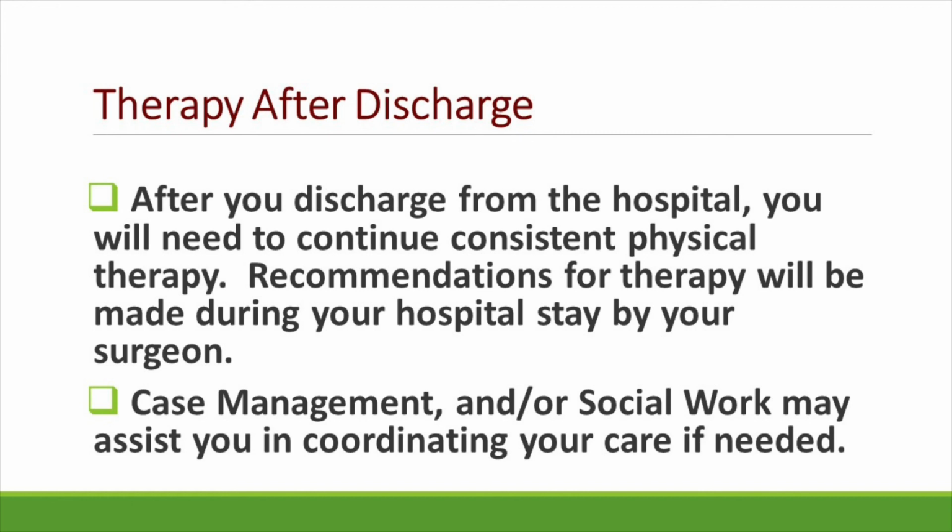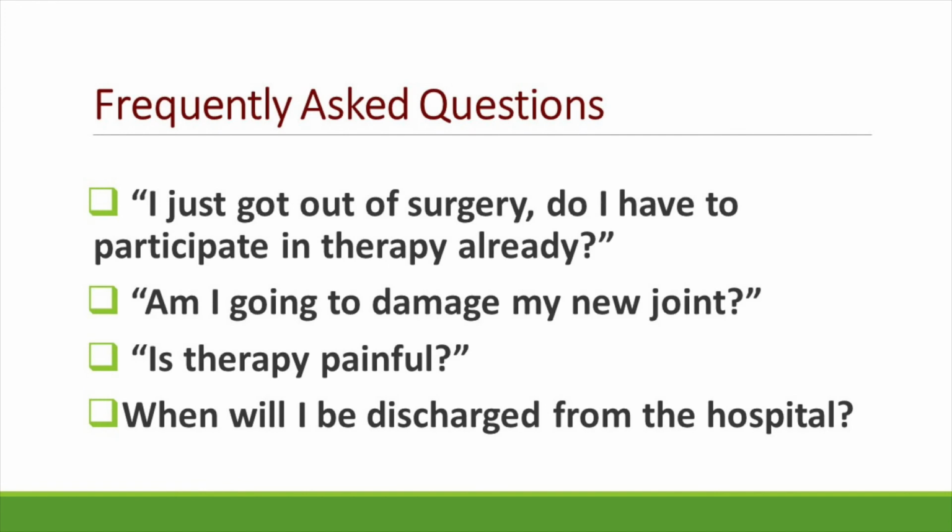Continuing your therapy after you leave the hospital will be important to continue making progress with your strength, range of motion, and functional mobility. Recommendations about continued rehab after discharge will be made during your hospital stay and may depend on your surgeon. If you need help coordinating your care after discharge, we can have a case manager or social worker visit you during your stay.